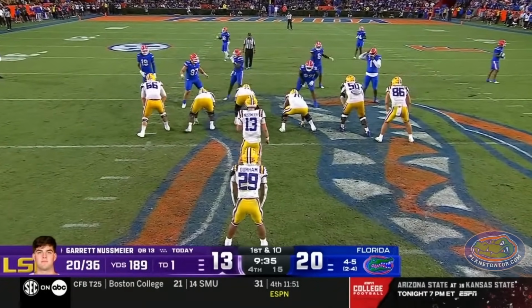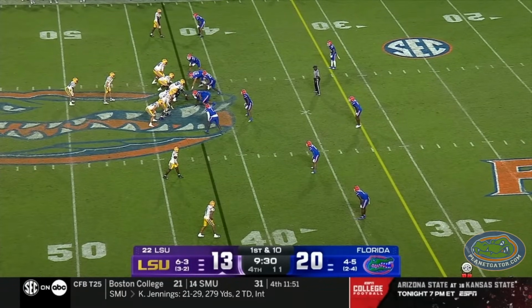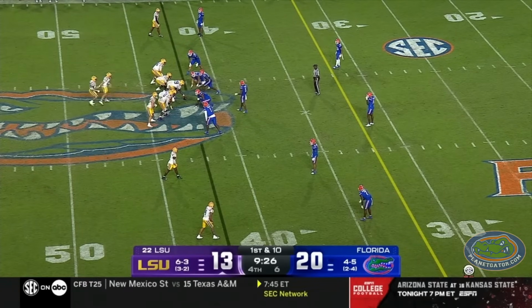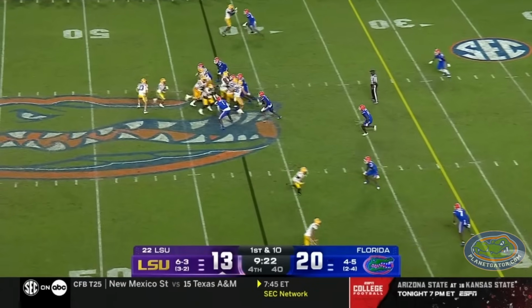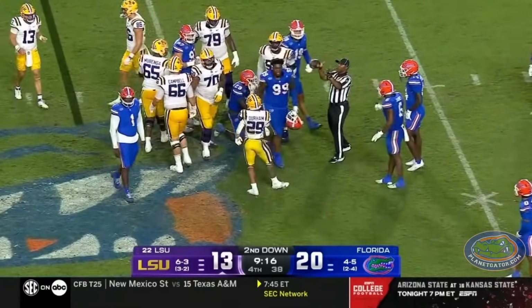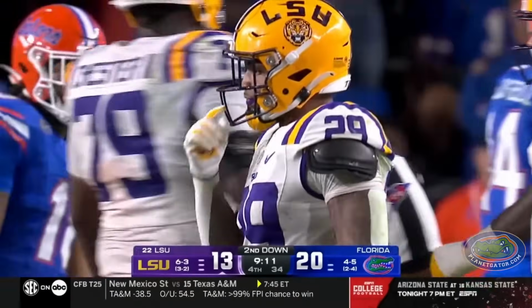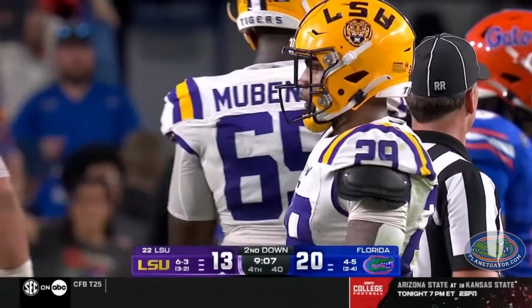Oh. Nussmeier and the Tigers escaping almost at every turn. It is so loud now at the Swamp. Hand off to Durham. Trying to get through a crease. Does so across the 40. Gain of close to 4 to the 38-yard line. Pyburn comes back in. Still no sign of Tyreek Sapp.